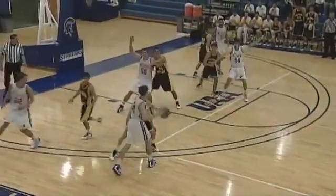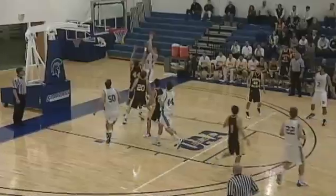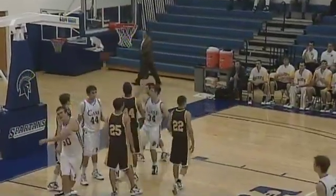Rob Scott left side to Austin Fowler. Top of the key now to Sudis. Right side to Reed Anderson. Inside to Fowler. Fowler turnaround shot. Missed it off the glass. Rebound for Case off Doer. Doer missed it. Gets his own rebound. Back up. Looking for a foul. Gets it.